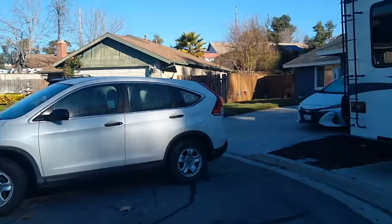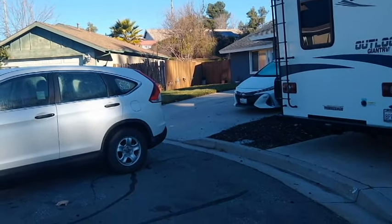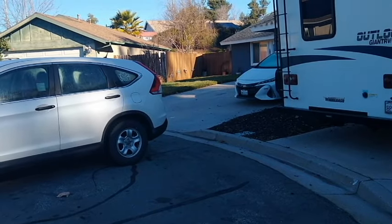Here's my car, and there's her RV. So my car is a little bit over closer to the neighbors. I might even back it up a little bit so I bump the curb. I got my car moved. I backed it up a little bit past her RV.